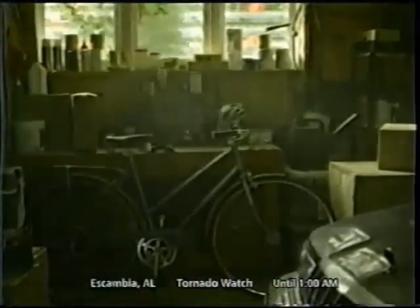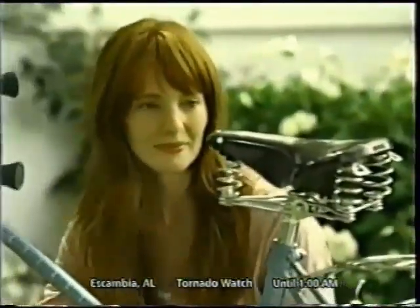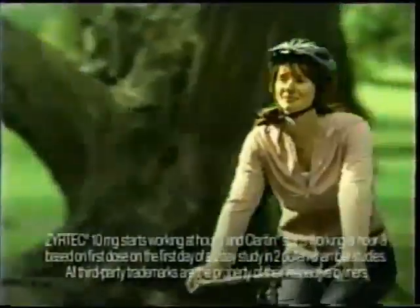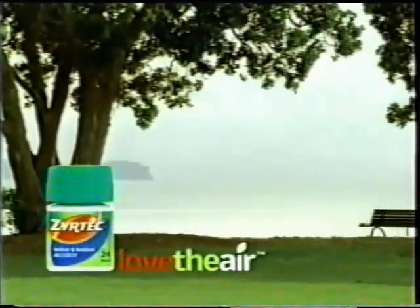Bicycle, I've missed you. Gathering dust as flowers bloom and pollen floats through the air, while I, sneezing, itching eyes, looked for safer havens in the air conditioning. But now with the strength of 24-hour Zyrtec to relieve my worst allergy symptoms, indoors and outdoors, I'll wipe off the dust that gathered these long months. Use Zyrtec, which starts working 2 hours faster than Claritin. And promise not to wait as long to go for our ride. Because with Zyrtec, I can love the air.